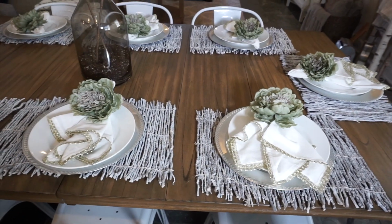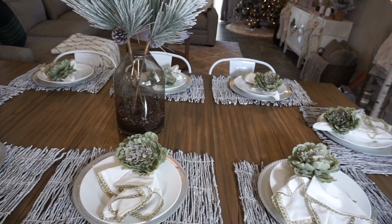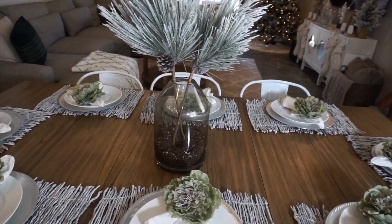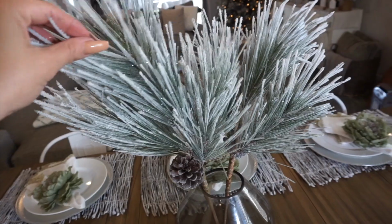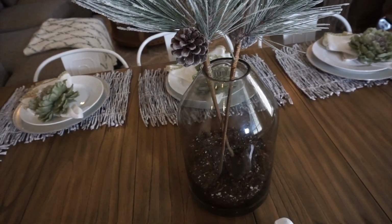Okay, now moving on to basically my favorite part, which is my dining table. These flocked pines that Target had this year are so pretty. They have a little bit of glitter. I just love anything flocked. So down here where I had that dirt, I ended up changing that to Epsom salt to make it look more like snow.